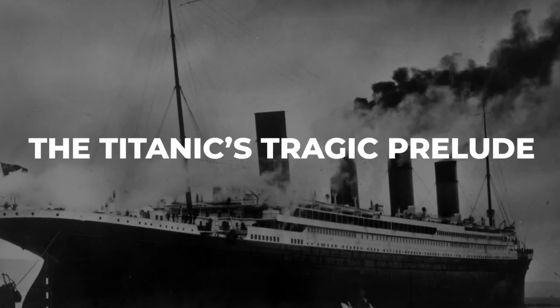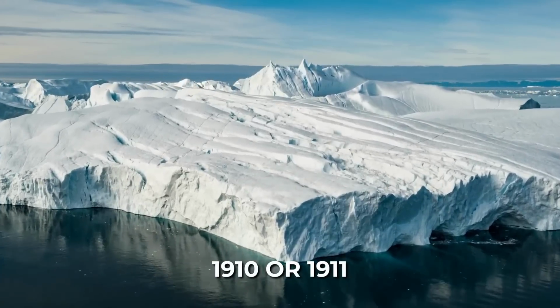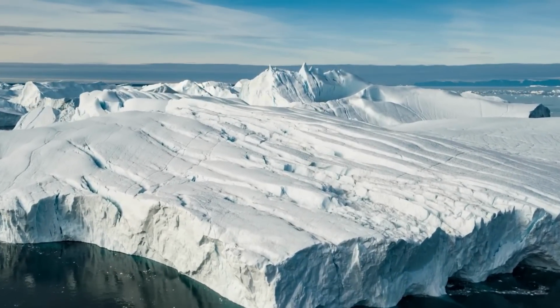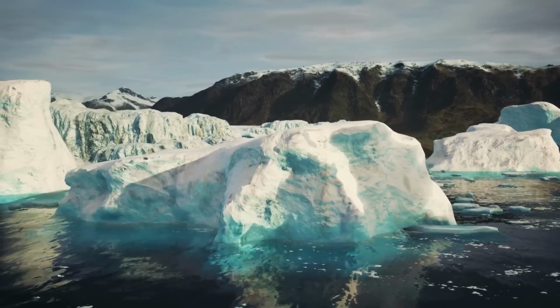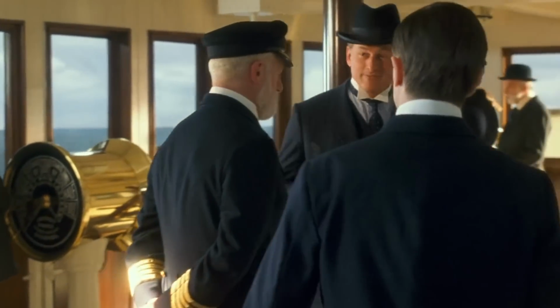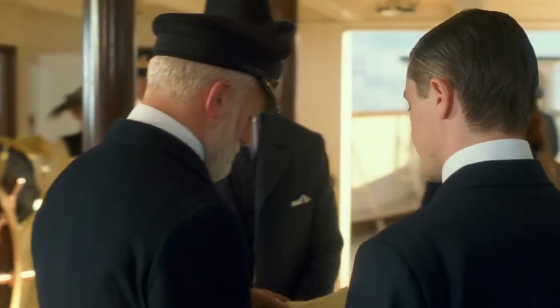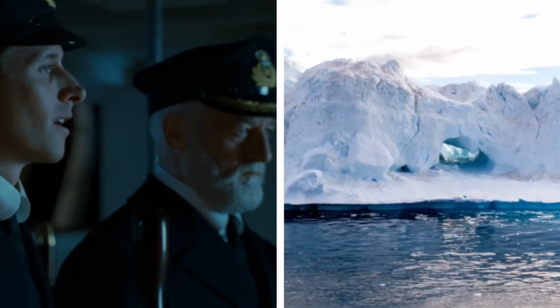The Titanic's tragic prelude. Around 1910 or 1911, near Disco Bay on Greenland's western coast, a glacier formed and likely drifted north, carried by the West Greenland Current. When Captain Edward John Smith and his crew set out on their journey to New York, they were well aware that the ice fields they were about to cross were unusually large.